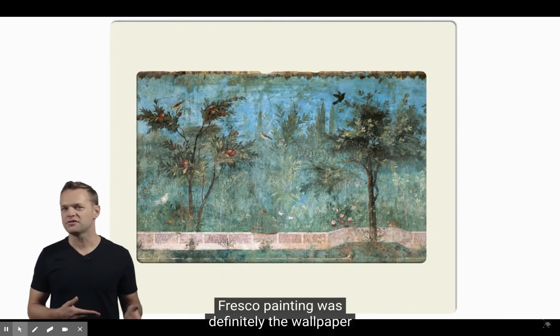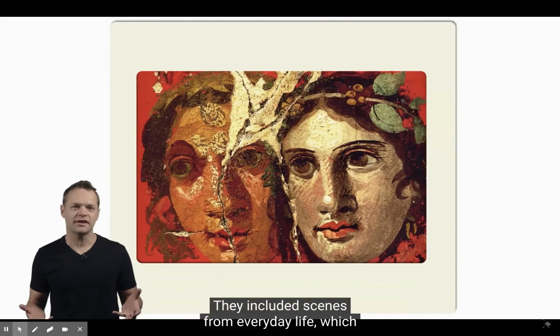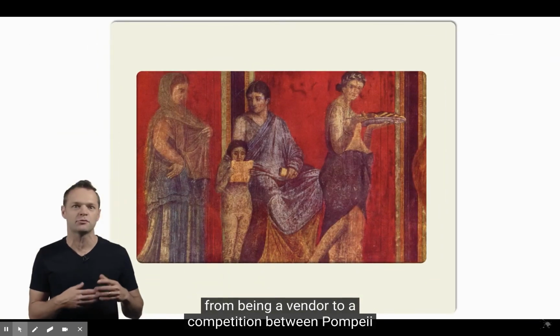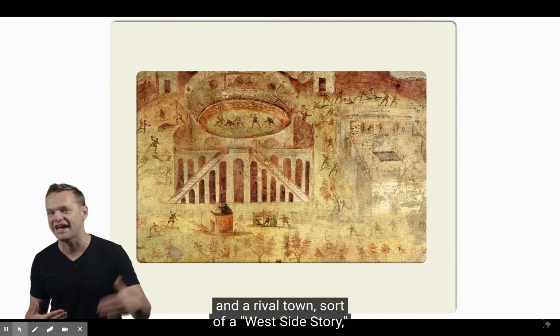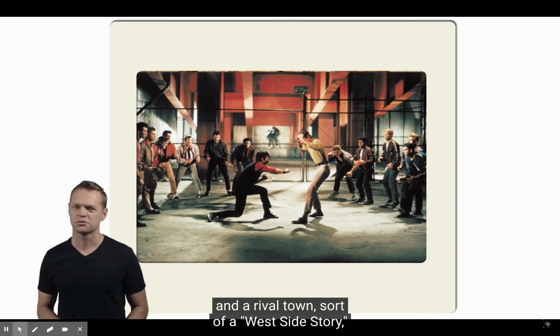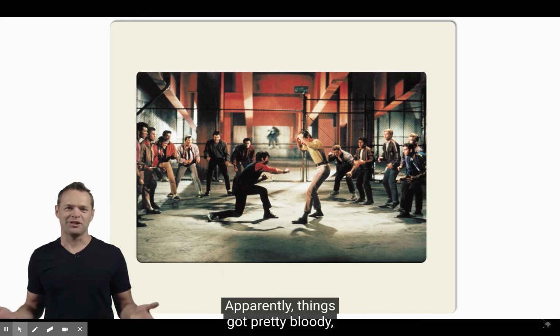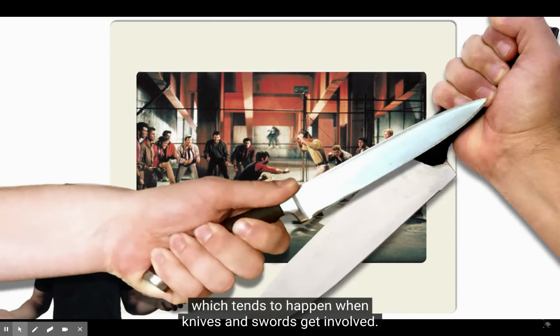Fresco painting was definitely the wallpaper of the day, so to speak. They included scenes from everyday life, which told stories of daily life, including everything from being a vendor to a competition between Pompeii and a rival town. Sort of a West Side Story, Sharks versus Jets thing. Apparently, things got pretty bloody, which tends to happen when knives and swords get involved.